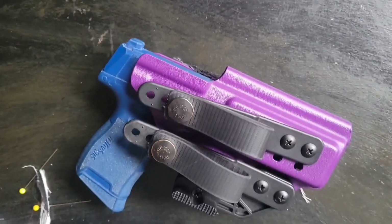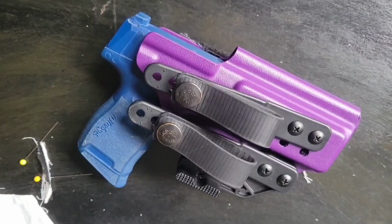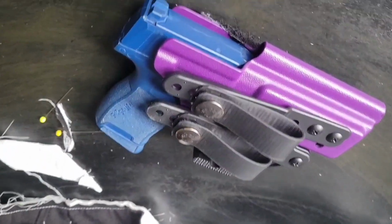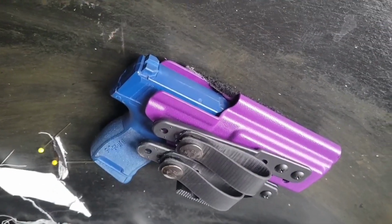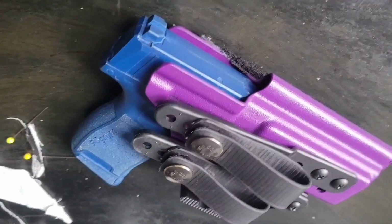I really like this holster. It took a little playing with, but one thing I really love about these LAS holsters is they're very adjustable. And once I adjusted this, it conceals so well and gives such an easy draw. Those are two things that I can't beat with this holster.